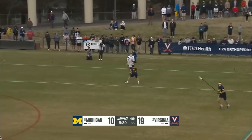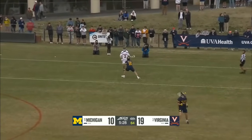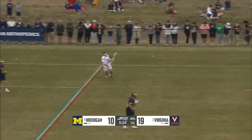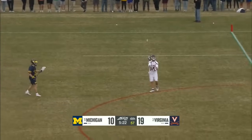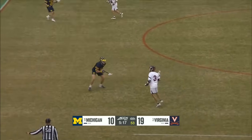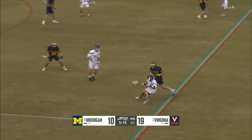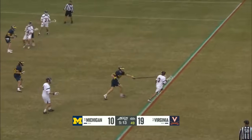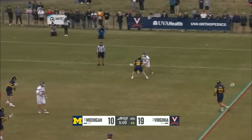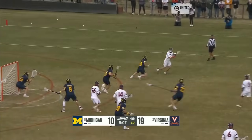Kyle Morris in net for Virginia as Nunes' day is done. Great start for Matt Nunes. Such a likable young man who's good in the clearing game, had a couple pickoffs. Great start. Morris is very talented. Sophomore from Gilman. Made 16 saves in the fall scrimmage against Penn State.